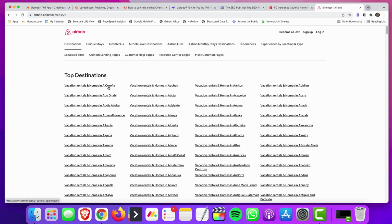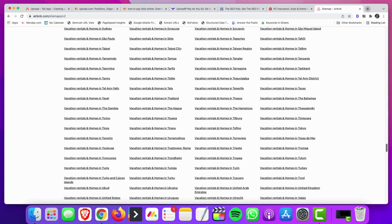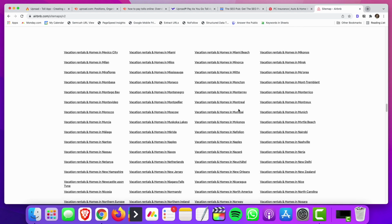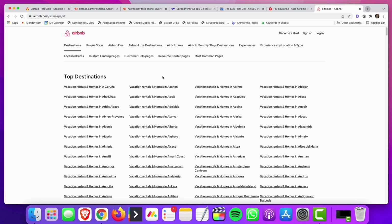What they have are links to pages with all kinds of different vacation rentals and homes, and you name the city, they have a page for it. They also have links at the top for different ways you can sort through these, and this goes on for tons of pages. Now, they have a ton of link equity to float around to these different pages, so they can get away with this. For most sites, this would be way too many links, and you're probably not going to get a ton of benefit out of this without building up some serious link equity to your site first.